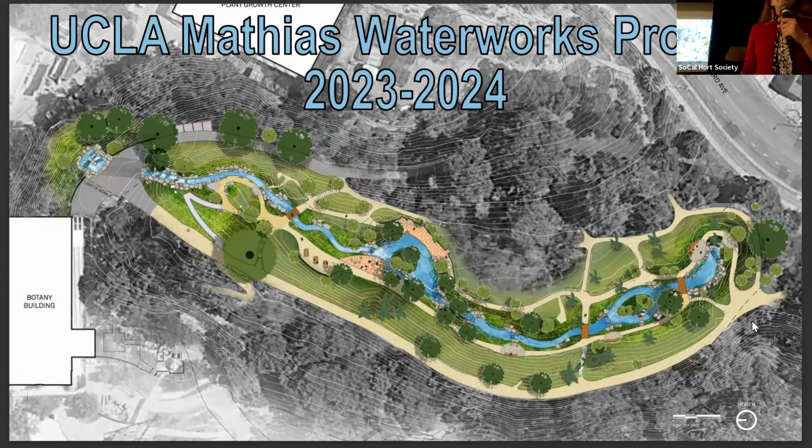Mildred Matthias actually fought for an irrigation system. You have to understand the garden was not irrigated. We hand irrigated for almost 100 years. And she fought for an irrigation system 50 years ago. We're finally making her dream come true. We are excited to finally have both these projects completed.